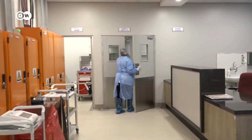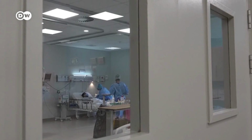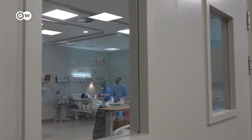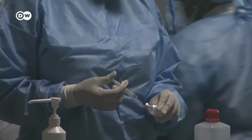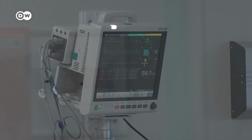South Africa has highly advanced sequencing labs, a legacy of the HIV and tuberculosis epidemics, which saw the country develop significant testing capabilities, now directed toward coronavirus research.